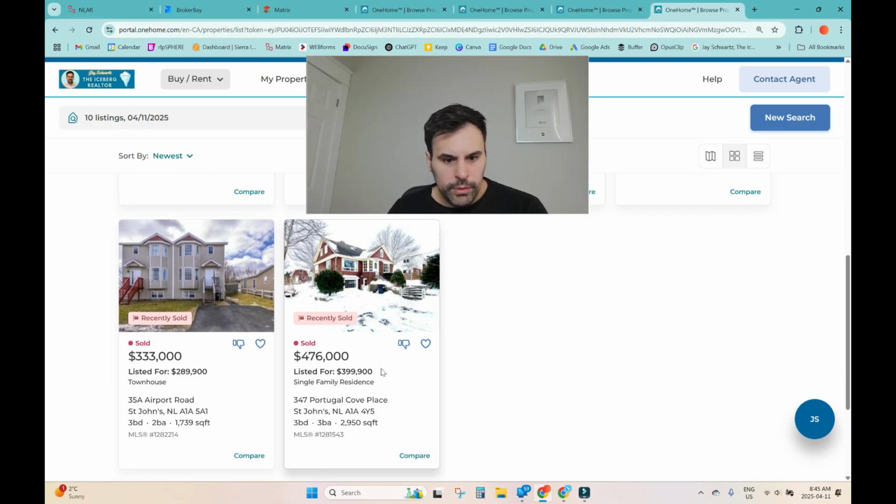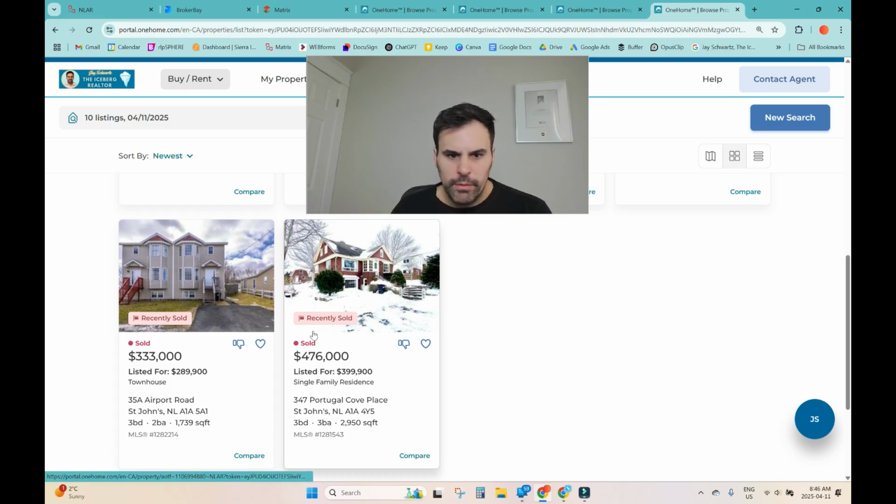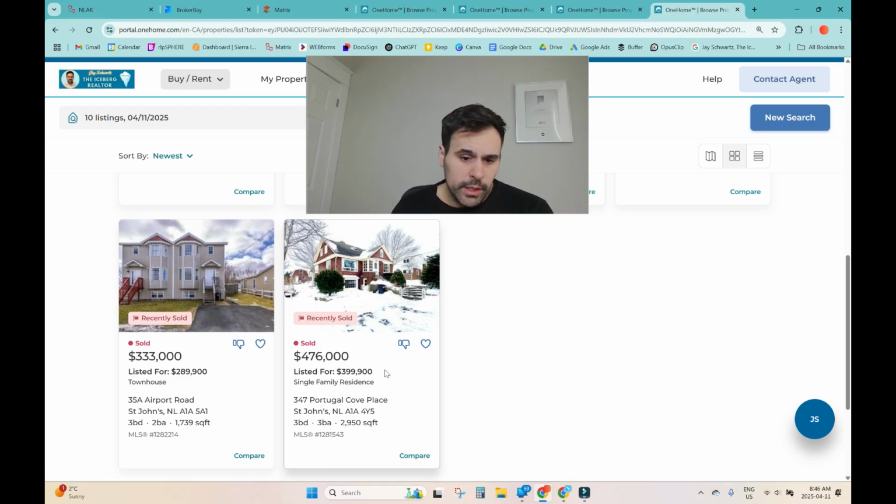347 Portugal Cove Place, 3-bed, 3-bath, 2,900 square feet, listed for $399,900, sold for $476,000, over asking. So I saw this home. It is gorgeous, but it's very old. It needs quite a bit of work. It was such a conundrum because it is absolutely gorgeous, very unique home. And I thought it was definitely going to sell over asking. I did not see it going $76,000 over asking though. So I'm a little bit shocked by that one.